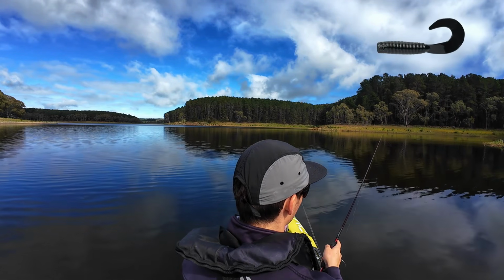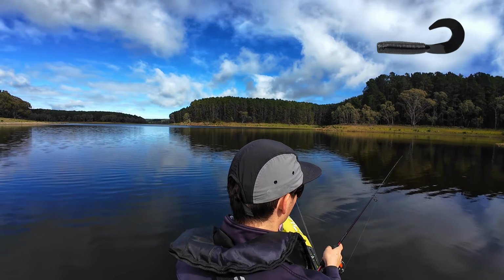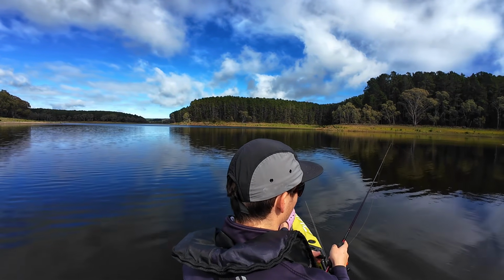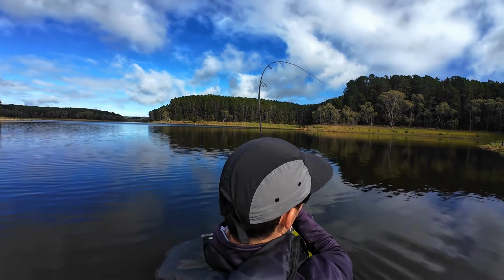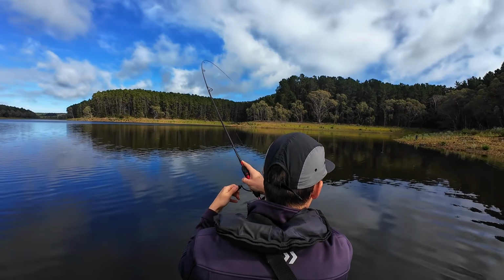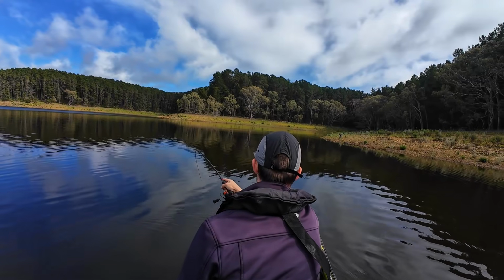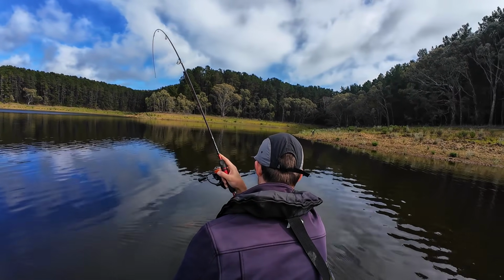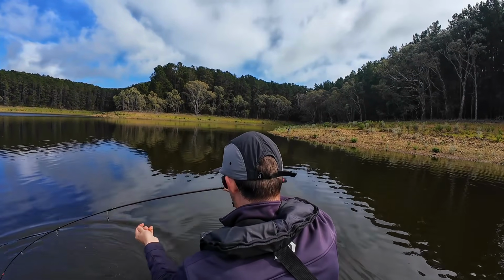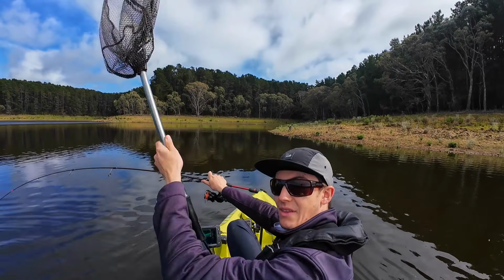These mainland points are great staging grounds for fish. No matter the time of year, they are always worth a few casts. If that's a callop, it feels weird. I think it's a redfin. Got good head shapes. Oh, it's hooked in the face. That is why.